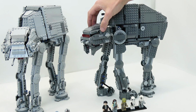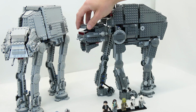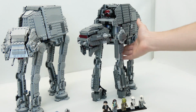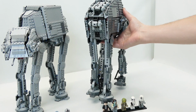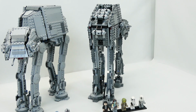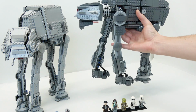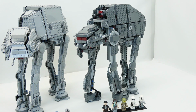This one also has 2 points of articulation on the head. It'll open up on the inside, giving you room for 2 minifigures inside. Also, the back of the body of this one has some added details as well. It's got these canisters on the back, which give it a little bit more detail than the others. But it just replicates the ones found in the movies, right? So this one was found in The Last Jedi, whereas the other ones were found in The Empire Strikes Back.